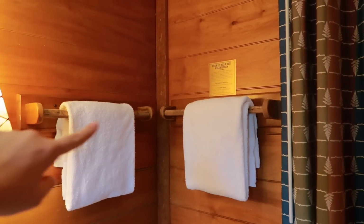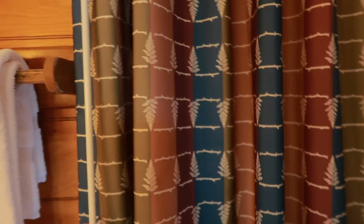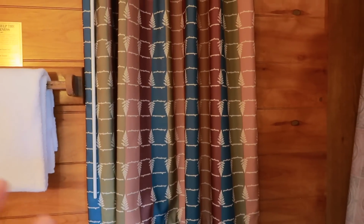And then over here on the side, they do have some towels hanging there. And again, you do have a window to the outside world. It is kind of a frosted glass, so you do have your privacy even if you wanted to open that and allow some of the daylight in. People aren't going to be able to just see you in all of your glory.